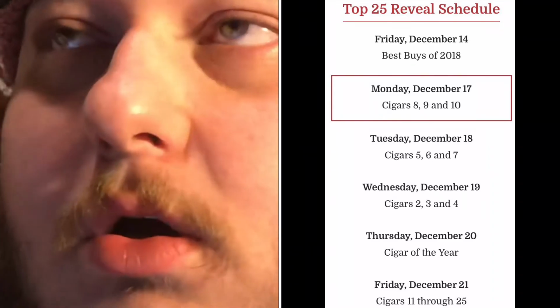Just to reiterate really quickly, they start on Monday and release 3 per day, making 9 cigars over the next 3 days. Then they do the number 1 cigar of the year, and then they release 11 through 25. So we are in day 2, therefore we are discussing 7, 6, and 5. Alright, let's get into it.